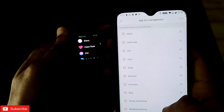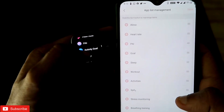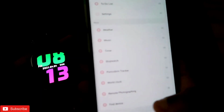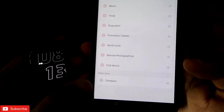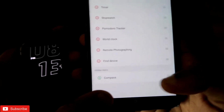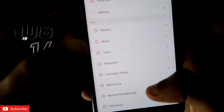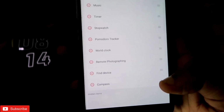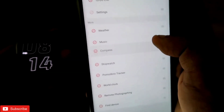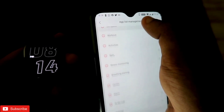If I press the crown, you can see it will display the apps in the exact order as mentioned here. So if the compass is not showing in your smartwatch, you need to check in this section whether the compass is added in the app list or not. If it is not added, you need to add it from here, and you need to click here so that it can get added in the app list. And once you get it added, you can change the position where the compass is showing in your smartwatch. You can move it to the top so that you can directly access the compass whenever you need.